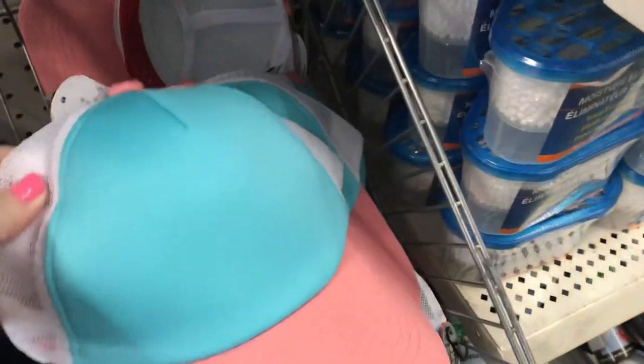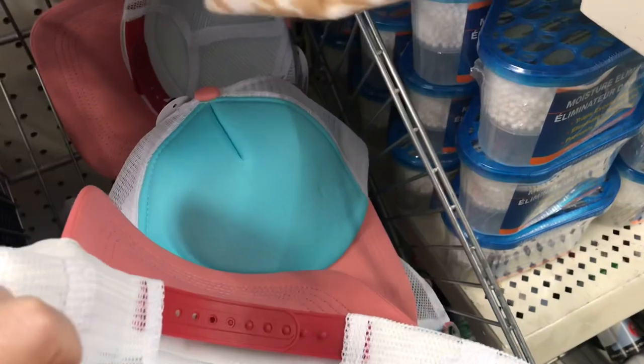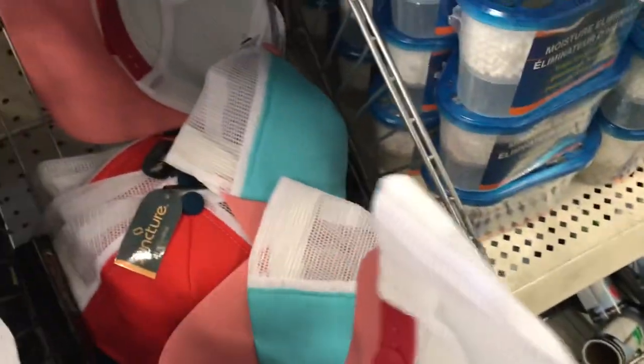And then they have these by Juncture. This is a Dollar Tree brand and it's adjustable. Look at this pink and blue. Isn't that cute? I'm not much of a ball cap kind of girl, but I know people will love these.